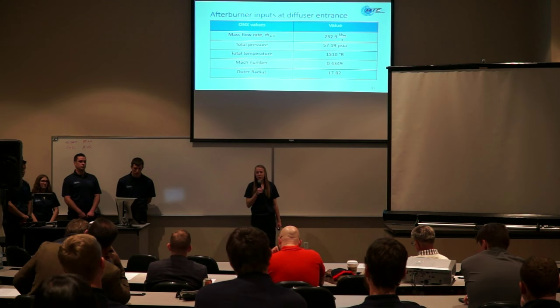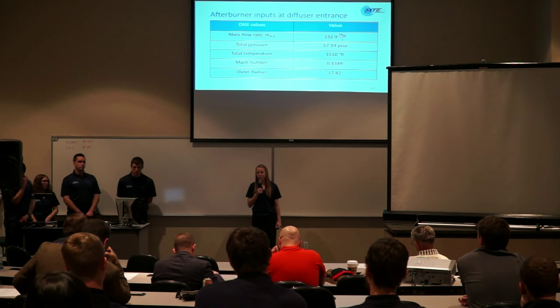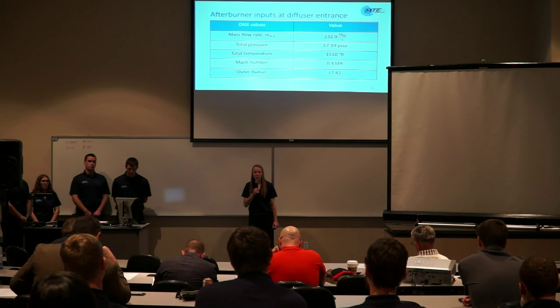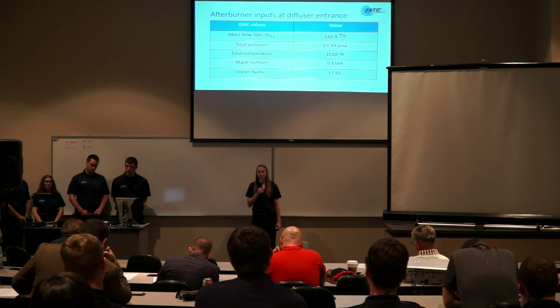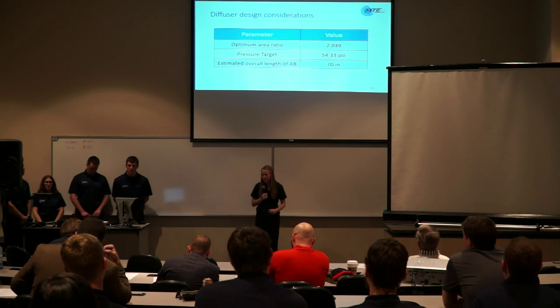The afterburner was designed at our maximum dynamic pressure condition. These values were taken from the Onyx reference file when the engine was flown at this condition. This, with the exception of the outer radius, which in our case will be set to the maximum outer diameter or outer radius of our engine, which is driven by our fan design to be 17.82 inches.